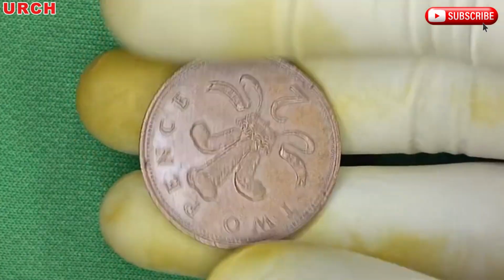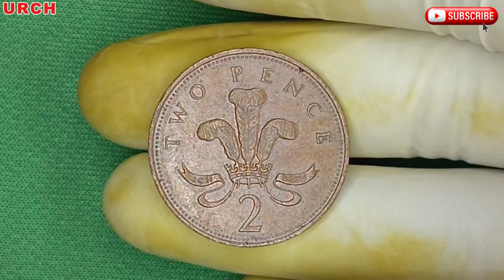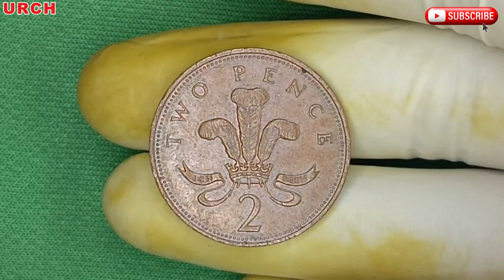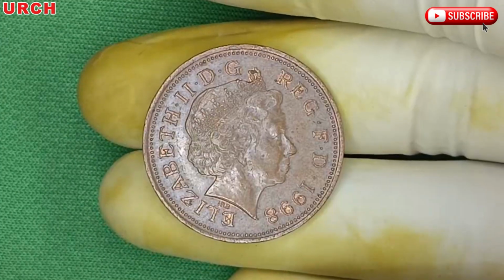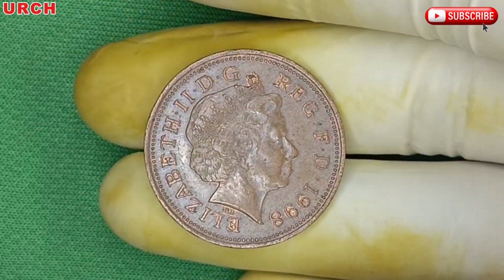Imagine holding a coin that has passed through countless hands, a coin that may have traveled across cities, markets, and shops, only to be rediscovered decades later as a treasure worth millions. This transformation from pocket change to priceless rarity is what makes numismatics so endlessly fascinating. The story of the 1998 2p is precisely that kind of story.